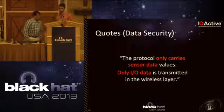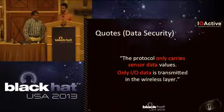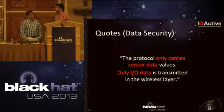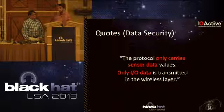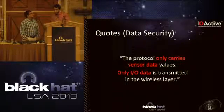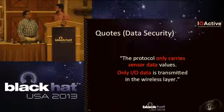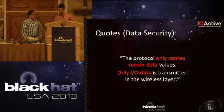Another quote is that they say this protocol only carries sensor data values and only I/O data is transmitted on the wireless layer. They said this multiple times, like "only carries", the word "only" shows that they despise this kind of information over the air, and it looks like they maybe hired someone to write this technical note to say good things about their design, but it's very weird.